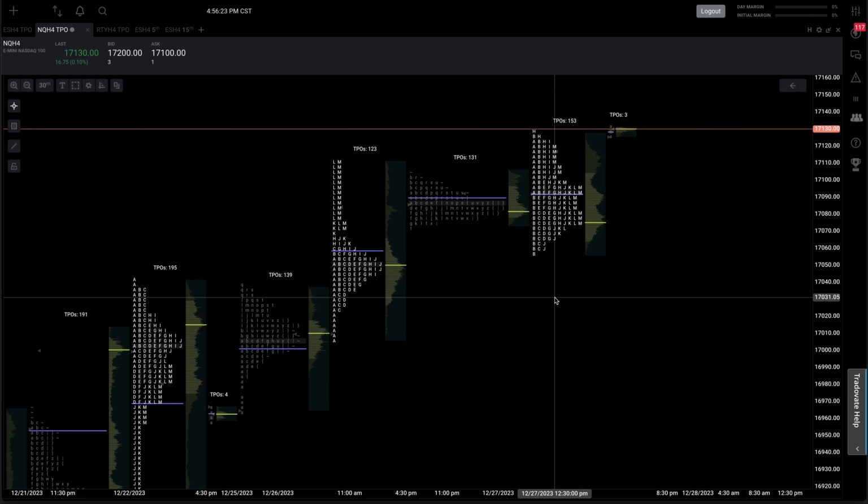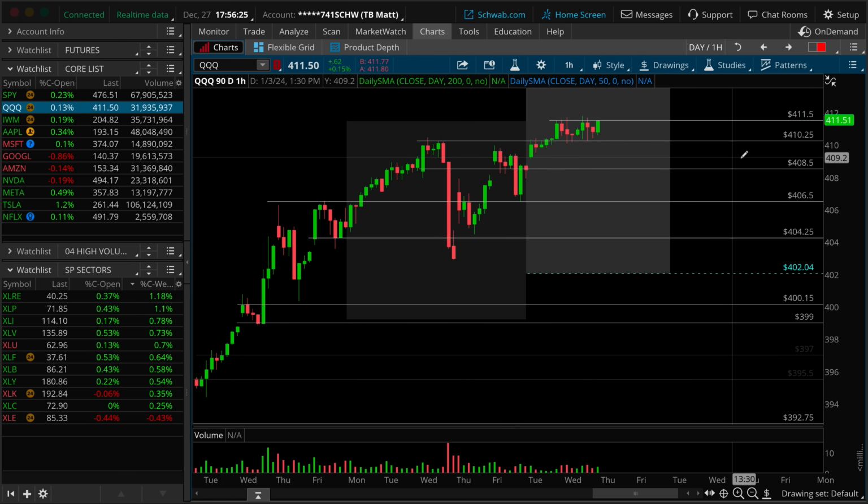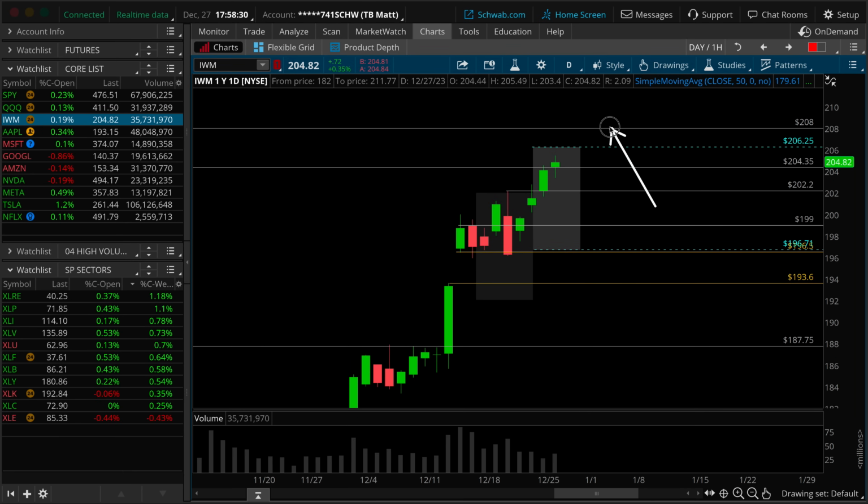That would be the equivalent of your 408, was it? Let's go back over here, 408.50 over on the QQQ cash. And now using the same blueprint is the IWM Russell 2000 and the small caps. Let's begin on the daily time frame chart.